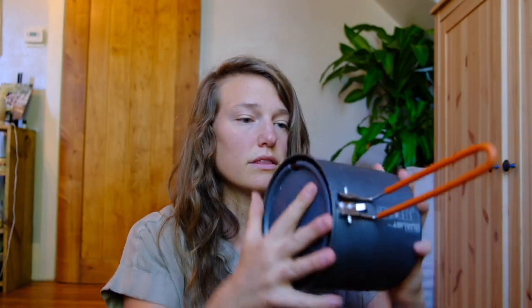Let's see if I can show you. So it's got its own little baggie that you take it out of. And then it's locked now. You have to, watch me not know how to do it. Okay, pinch that to open the top. And then, so here's what comes inside of it. This is the cooking pot. So you can boil hot water in here, cook oatmeal in here, whatever.